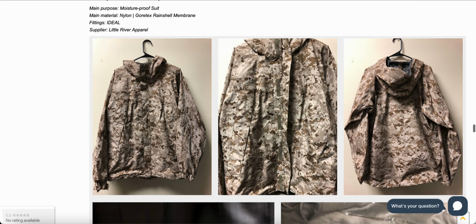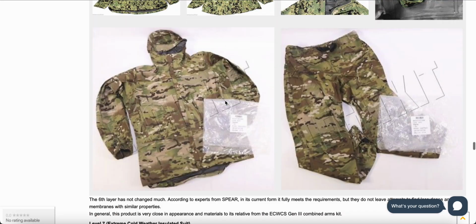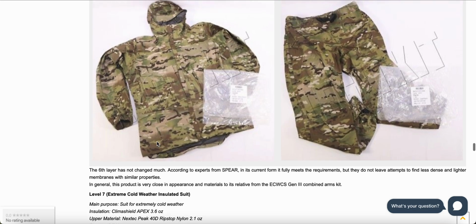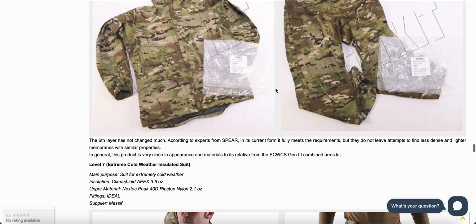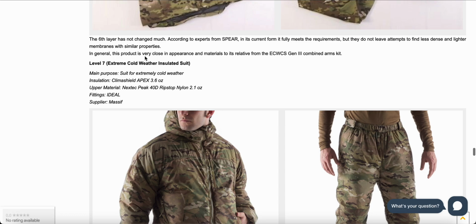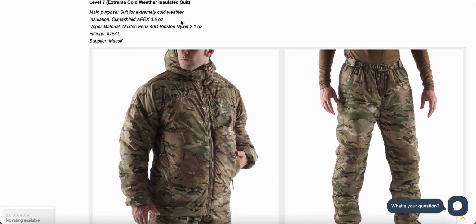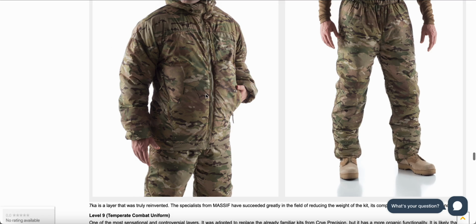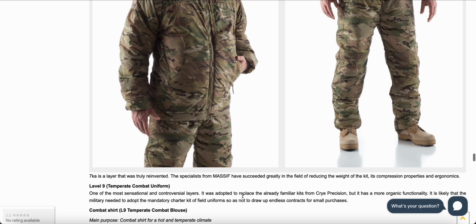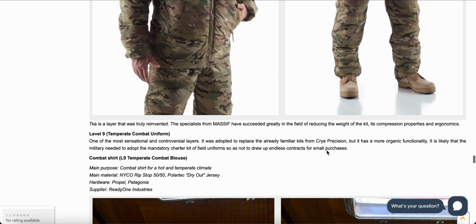Then the rain and moisture suits. The Gore-Tex rain suits maintained the relative sameness that they've always had. They didn't really change up that much. It was more about fitting in what it was. It didn't really need to be changed up. They just provided it in a different colorway. Then the level 7 didn't really get much of a change either. You will see more stretch fabrics and stuff like that, and some Climate Shield Apex 3.6 ounces. It says that it was reinvented, basically just weight-wise. They were thinking about weight considerations. The previous generation had been very, very heavy for the most part, so they were planning on changing that up.